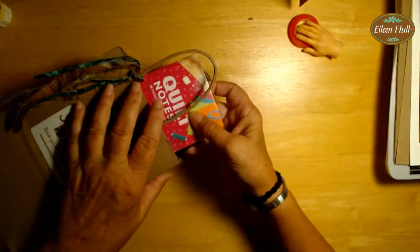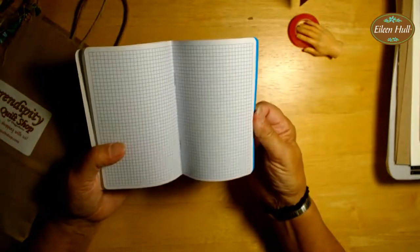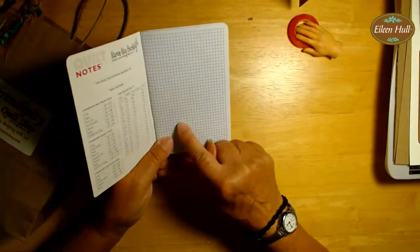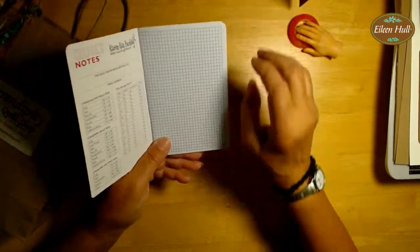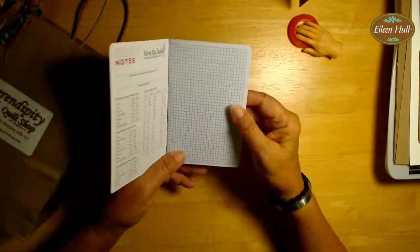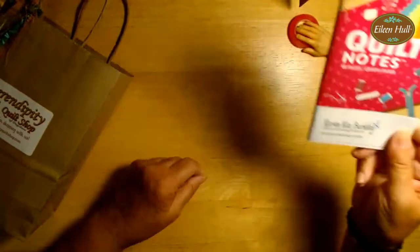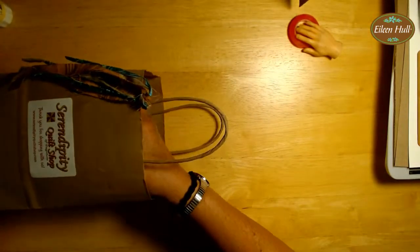I might need help. This is something that Debbie got for me. Look at this tiny grid, guys. Isn't this cool? Quilt notes. And I was thinking, because I was designing a beaded thing for the loom the other night, and I really need something with smaller grids that I can just kind of write down as I think about them. So this is really cool. So thank you, Debbie. And you're welcome, said the little mouse behind me.